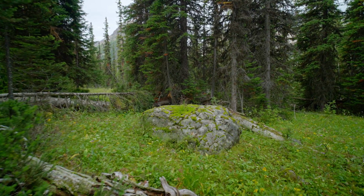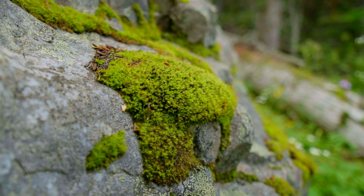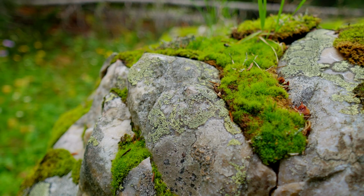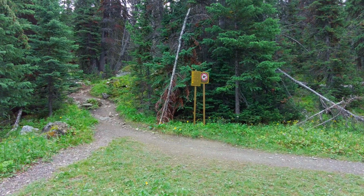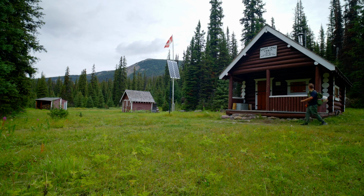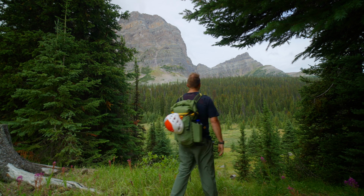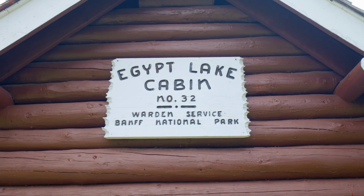Is that not the coolest looking rock ever? Wow, look at this thing. So we've got a junction here. There's a few little wooden houses over here, cabins or something. So we're gonna head over here first to check this out. This here is a warden's cabin, one of many, built in 1942 as a network of cabins for wardens to patrol the area on horseback or by snowshoe. Today it's a federally recognized heritage building.